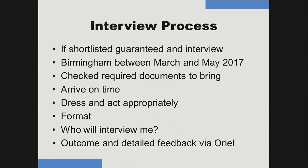The interviews will be held in Birmingham, usually between March and May. There's a big list on the school website of what you need to do and what you need to bring, so make sure you read it and check it. If you are shortlisted, you're guaranteed an interview. They have this scheme where if you get through, you are guaranteed an interview. Obviously, if you can't go on that particular date, then you probably won't get one.